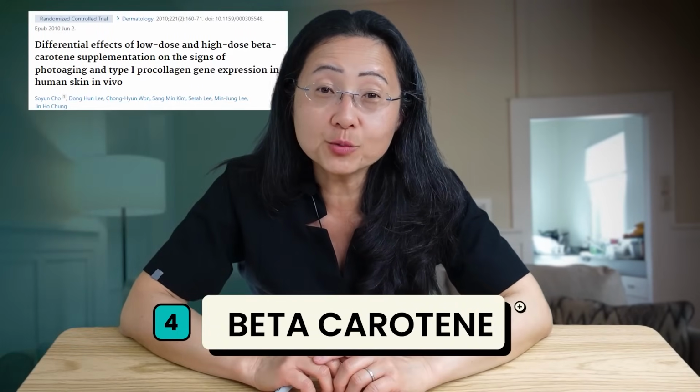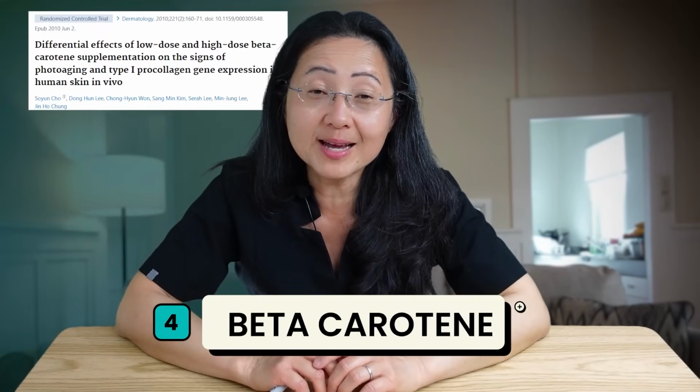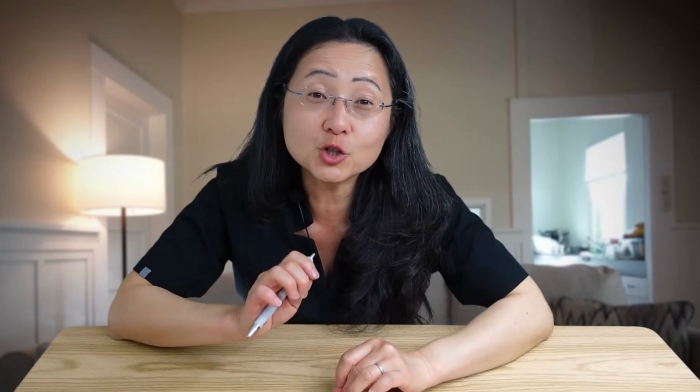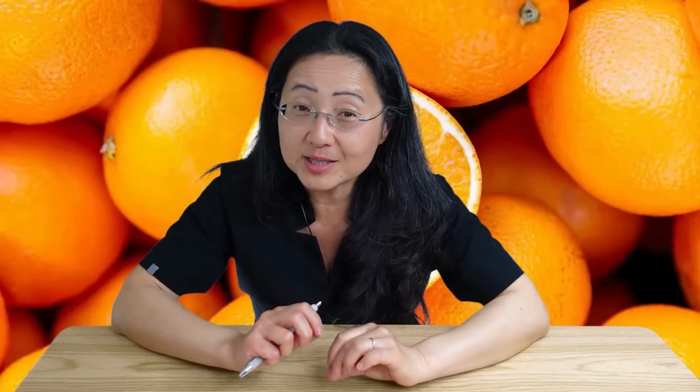Number 4 is beta-carotene, which has been shown to improve facial wrinkles and protect the skin from UV light and pollution. They sell beta-carotene supplements, but I actually don't like taking beta-carotene supplements as it has been linked to possibly increasing the risk of cancers in certain populations, including smokers. Now, I prefer to get my beta-carotene from orange and red colored fruits and vegetables.